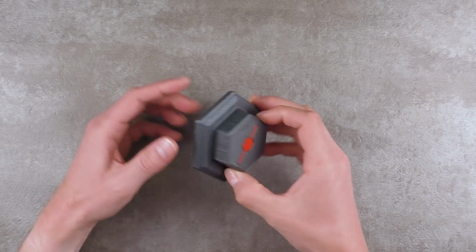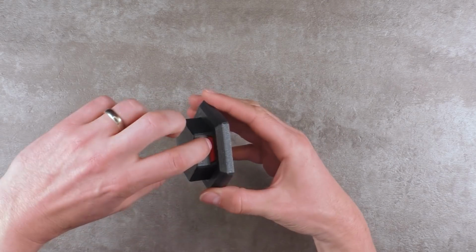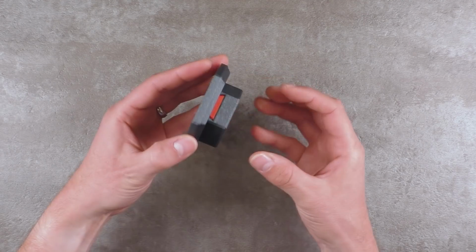Okay. The Hextop Puzzle. As I mentioned in the beginning, the task is to free this dovetail down here, which is hidden down here, from this hexagonal top of this puzzle.